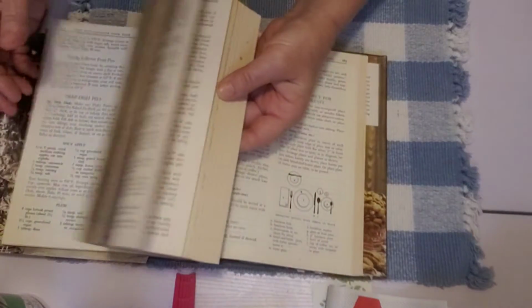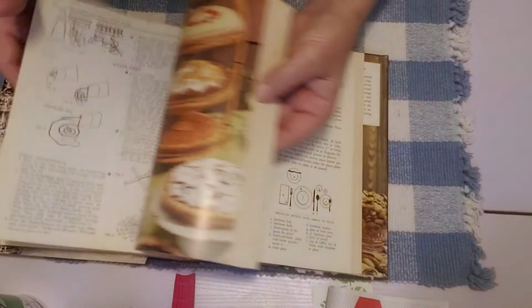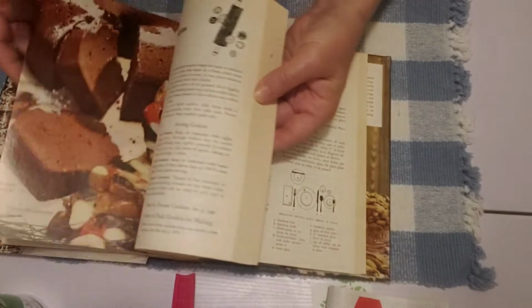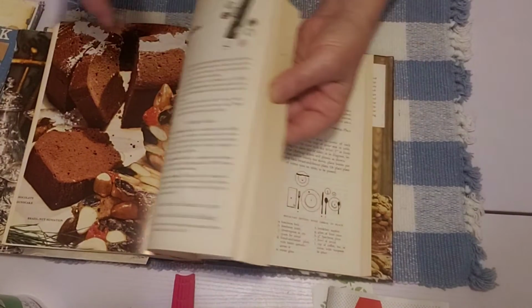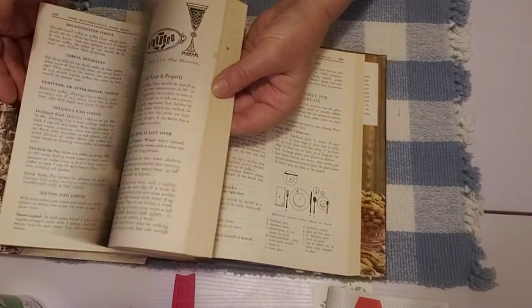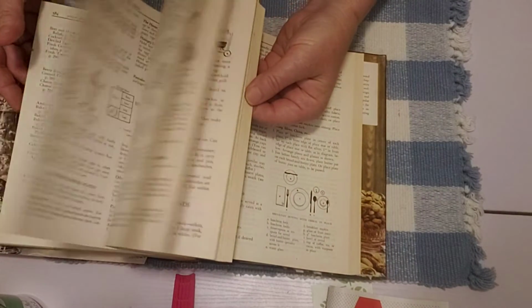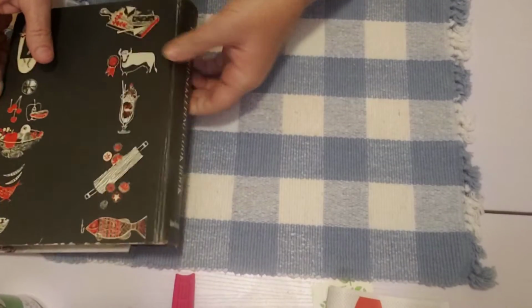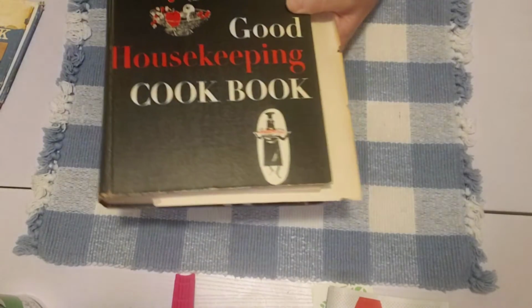So this is what it looks like inside this one. There are mostly black and white pages with a color picture now and then, and some little pictures once in a while. Like there's a rolling pin here in the cookie section. Cute page there. So really cool. I like it a lot. I'm glad I got it. I love the cover on this. So this will be a journal one day, unless I decide to sell them in my shop.